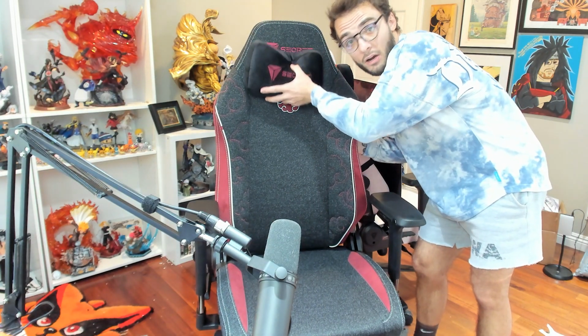On top of that, this trigger right here allows you to adjust height. And that leaves us with just one final thing we need to do. My favorite part of any SecretLabs chair, it's magnetic. You can adjust it. It can go up here, it can go down there.